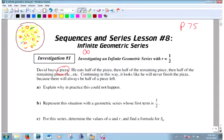Okay, he eats half a pizza. All right, chomp, chomp, chomp. All done. I was going to get the highlighter, but that's good. Okay, then he eats half of what he's got left. Then he eats half of what he's got left. Then guess what? Just for a change, he eats half of what he's got left. And then he eats half of what he's got left. And then he eats half of what he's got left.